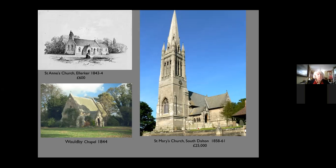This was for Lord Hotham, a beautiful church, if any of you have visited, and you can see it for miles around because it's got a very fine, very slender spire. Not only is it very striking outside, it also is beautifully decorated inside. And as you can see, at the time, it was a huge sum of money that it cost, 25,000.